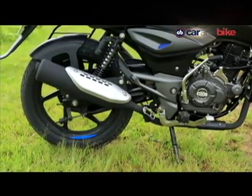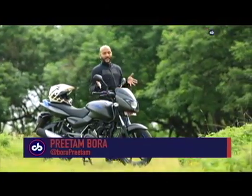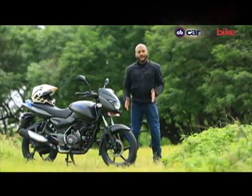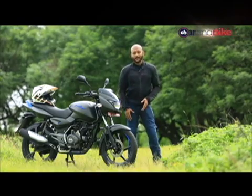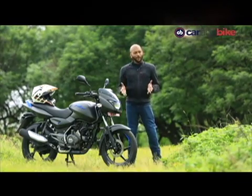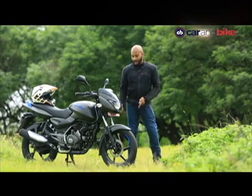Now, the Bajaj Pulsar 150 is the undisputed leader in the 150-160cc motorcycle segment in India, and it has an almost untouchable fan following, selling over 65,000 motorcycles every single month. And now Bajaj Auto wants to replicate that success in the 125cc motorcycle segment with this, the new 125cc Pulsar.